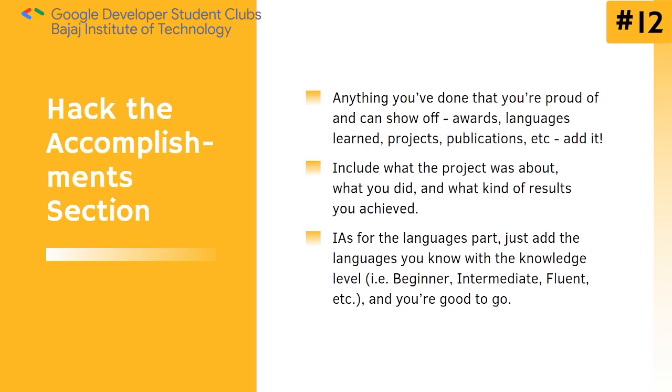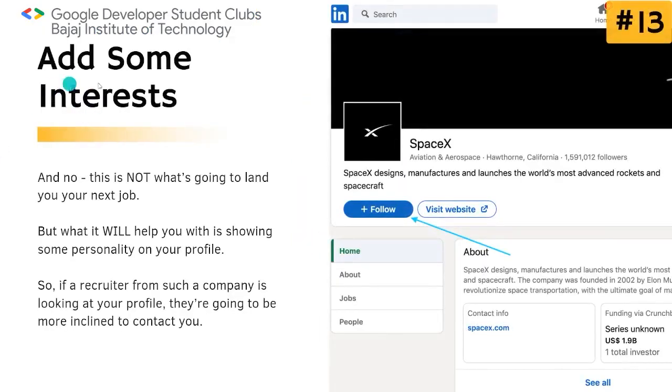Mentioning languages on LinkedIn can always come in handy, as there are a ton of multilingual job opportunities out there for most fields. And the next one is add some interests. Yes, LinkedIn has an interest section. And no, this is not what's going to land you your next job, but it will help with showing some personality on your profile.